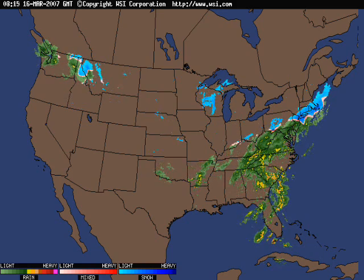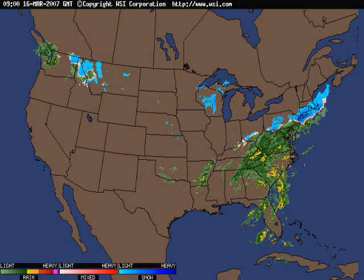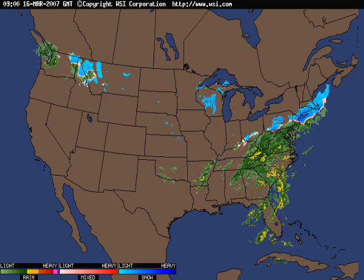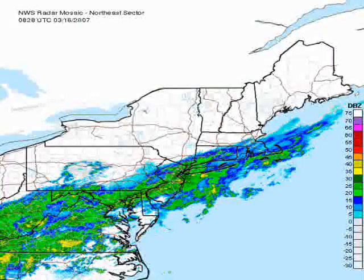The big cities are going to pick up the most of their snow from now until mid-morning as the precipitation enters the Northeast. That's when they're going to see their heavy bursts of snow, but it's going to change over to sleet and freezing rain. We will now head to a closer radar of the Northeast.